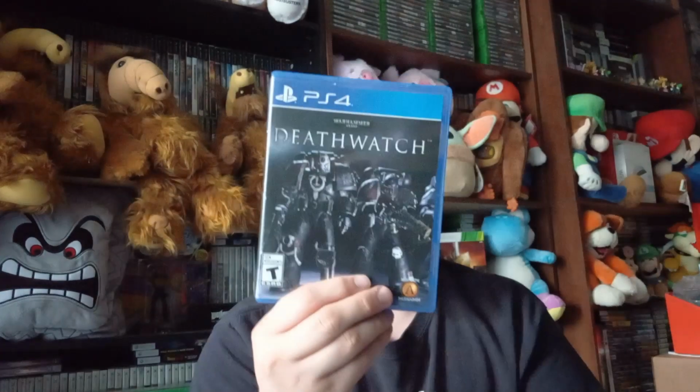Next up we have Warhammer 40,000 Deathwatch, which plays a lot like the tabletop Warhammer 40,000. Definitely looking forward to eventually checking this out, but I do know it is really, really difficult, but it's really cool.